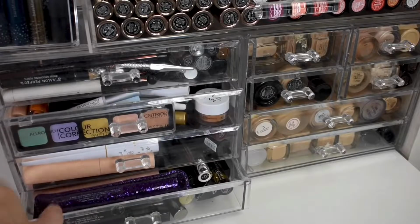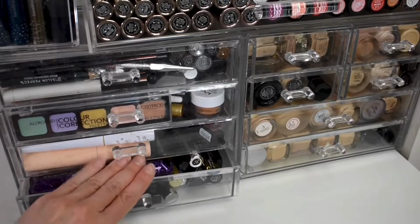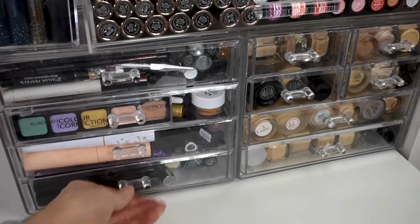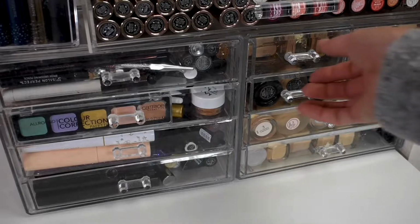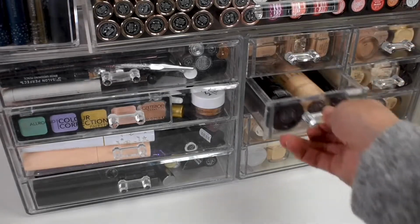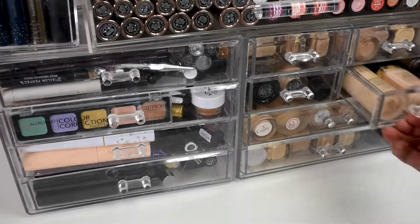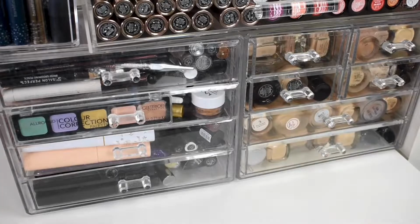The bottom is my more high-end mascaras. So I'm getting ready to throw out the two that are my stash very soon. So I'll be able to tap into one of those shortly and then make that drawer less crowded. And then over here, it's just all a mixture of drugstore and high-end foundations. So quite the variety from which to choose.